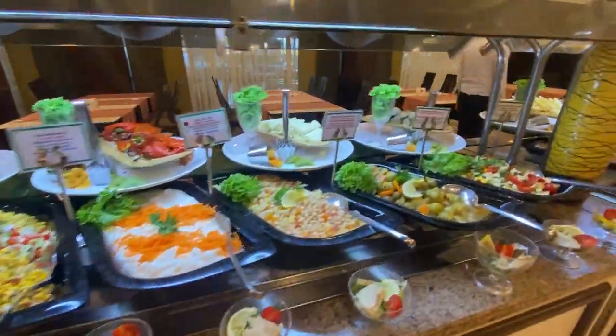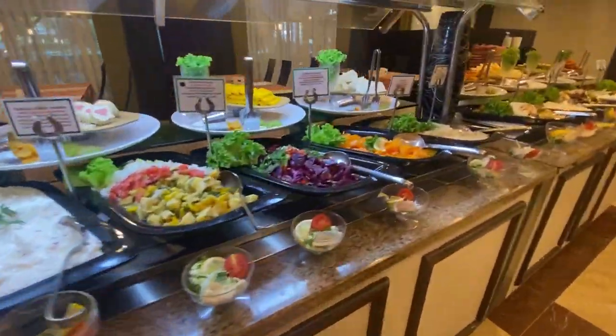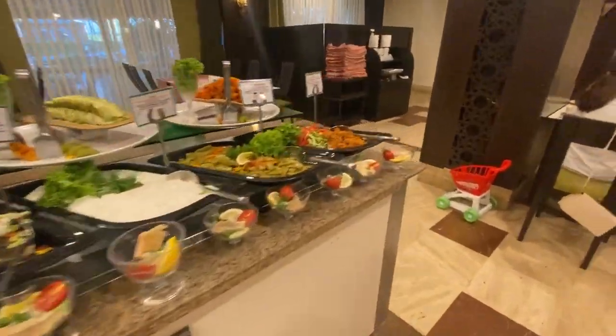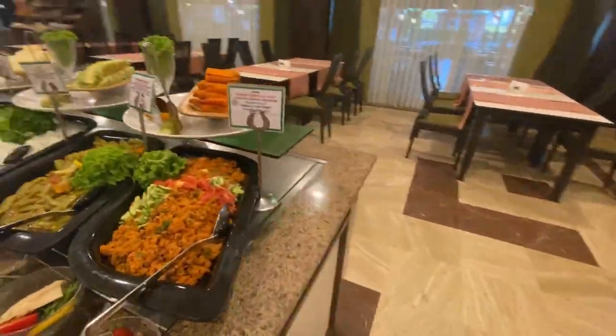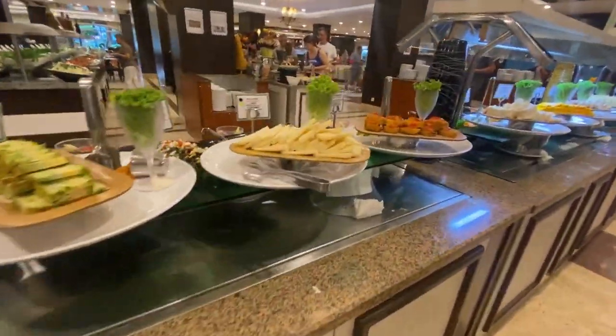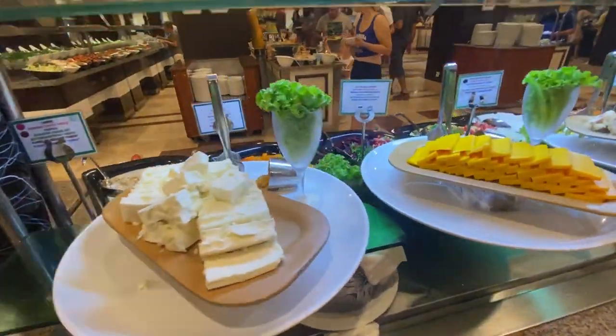Those who know me know I'm exercising. I'm in the project of losing weight. But during this vacation, I'm going to eat. Yeah, I'm going to eat. And then I'm going to exercise afterwards. Anyway, I don't know if that's a good theory. But let me just stop talking and let you watch.